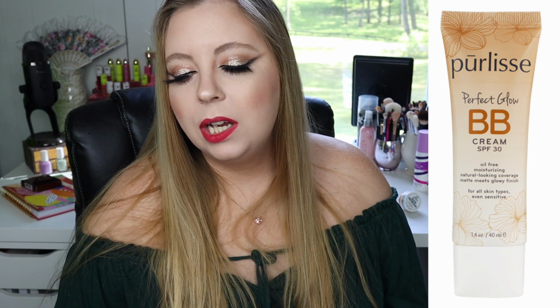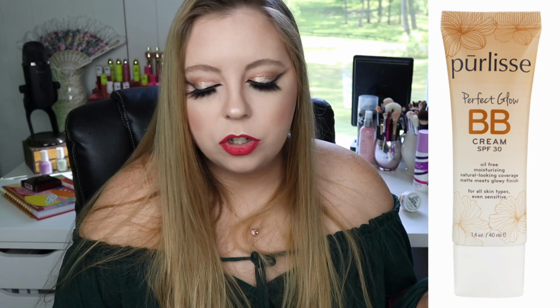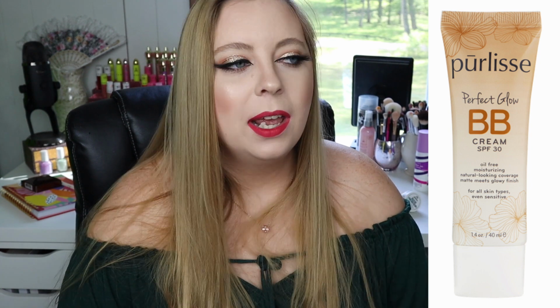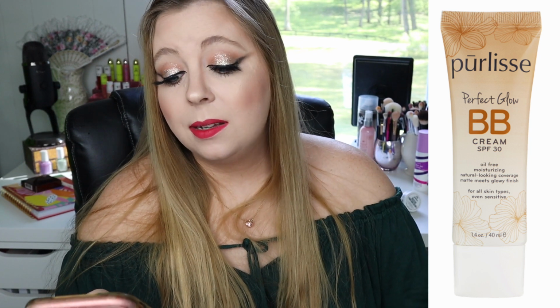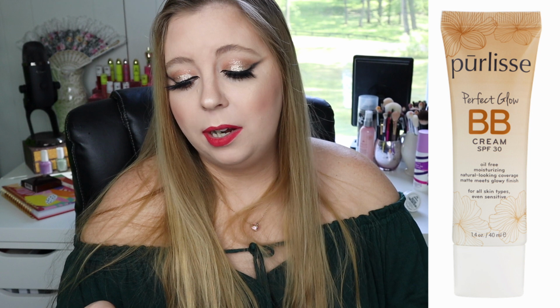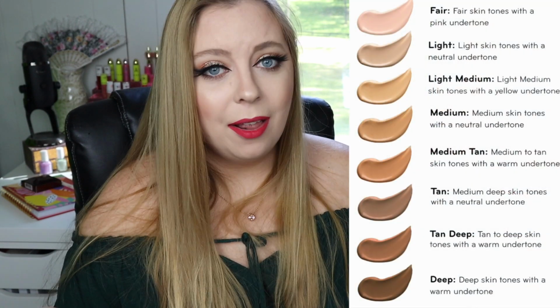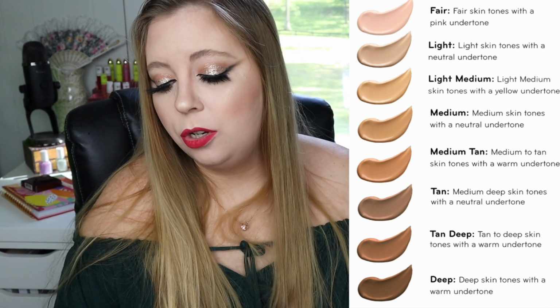So if you're wanting to have a nice, perfect, glowy looking face, obviously it's not going to be full coverage or anything because it is just a BB cream, but it'll give you a nice, even skin tone. So say you want to go out to the pool, put it on, has SPF in it, you're good to go. It's apparently their best-selling BB cream, now in 8 shades. Of course, shade range is not that bad because it's a BB cream, so it doesn't have to be a perfect shade match to you.